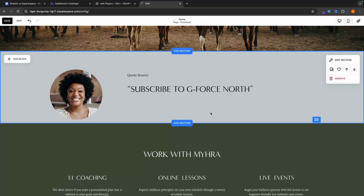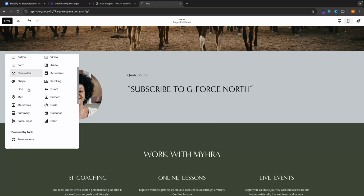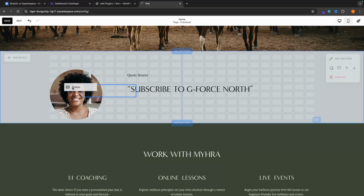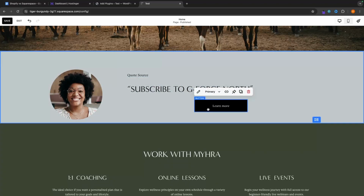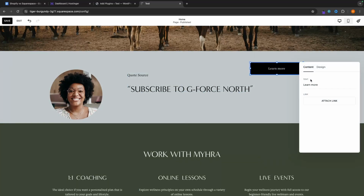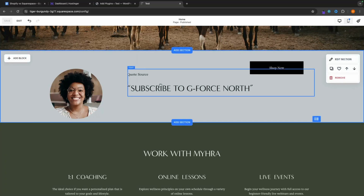Elements on Squarespace are called blocks. So to add an element into this website, we just click on add block, and then we can add any of these elements shown right here. If I want to add a button to my website, I simply click and I can drag and drop this wherever I want to on the site. Then we can go in and make some changes. And then once we are finished, we can simply save. And that is how easy it is to customize our Squarespace website.